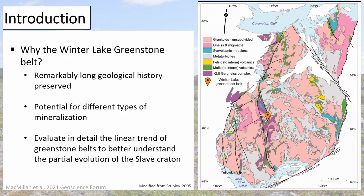Secondly, the Winter Lake Belt has been previously explored for mineralization. However, this detailed work can examine the validity of mineralization further. And lastly, another reason for studying this belt is to help create an overall better understanding of how this linear trend of greenstone belts preserved along the eastern portion of the Central Slave Basement Complex is associated with the evolution of the Slave Craton.